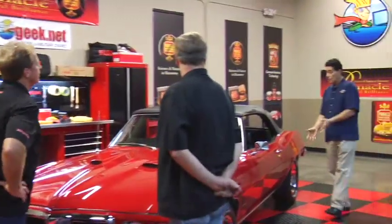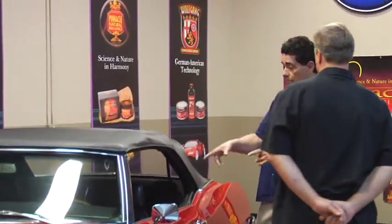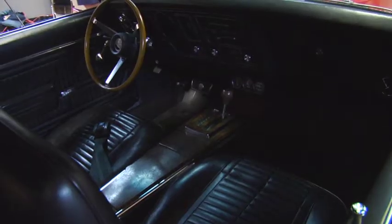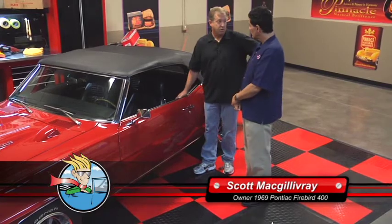I'm just stunned by this automobile, and I got to ask you, Scott, if you come up here, the outside of the car is just eye-scorching with this beautiful red paint, but the interior, tell me that isn't the original interior. This is the original interior. Wow, that's amazing. So the carpet, seats, everything. I did replace the carpet, but everything else is original.